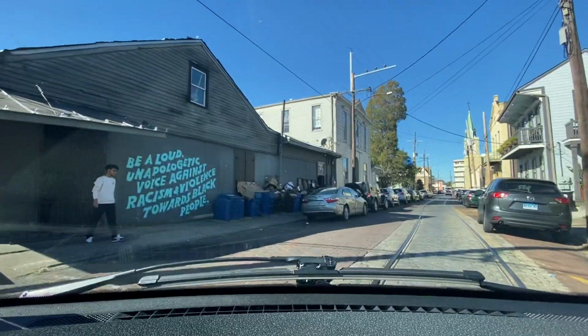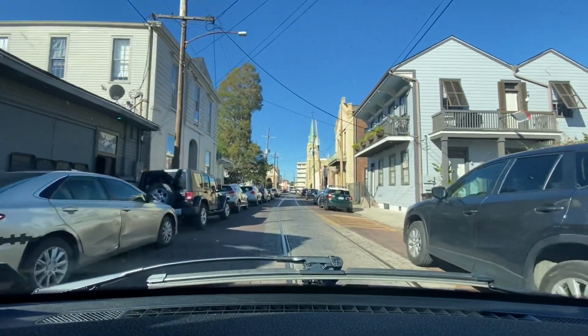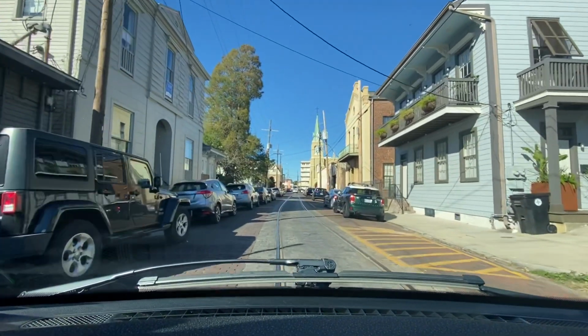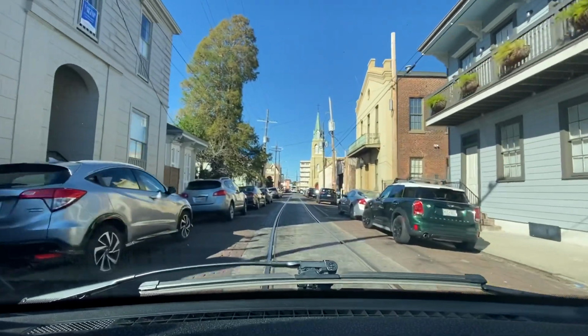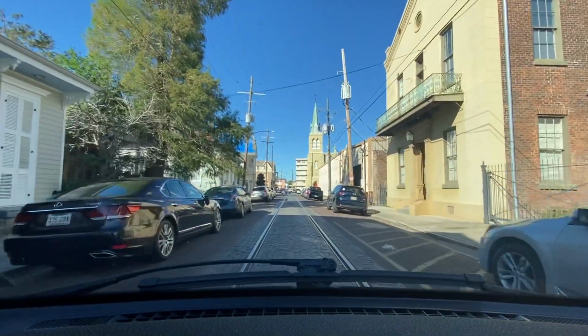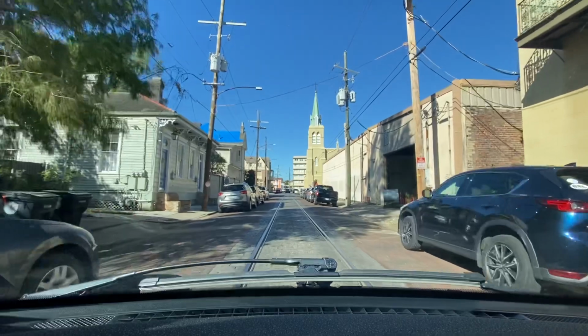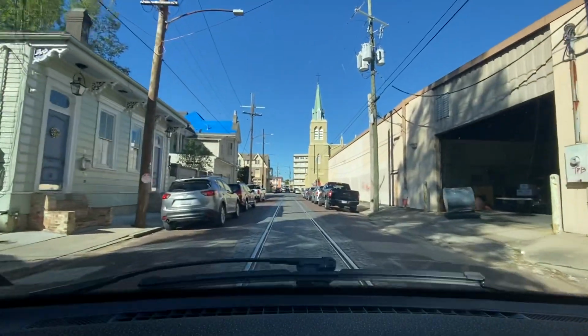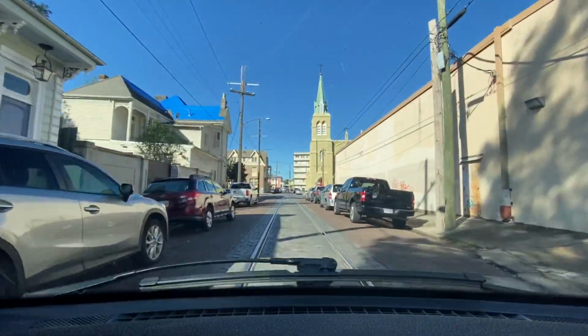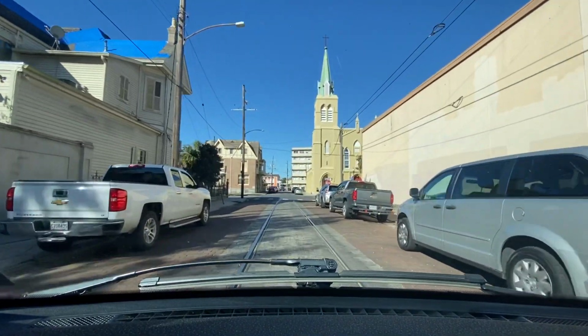Be a loud, unapologetic voice against racism and violence, etc., etc. So we're on a cobblestone and brick road. We got cobblestones in the center surrounding the tracks. We got bricks on the parking slots. We got a beautiful church in front of us. There was a giant turbine on the right in front of the garage.